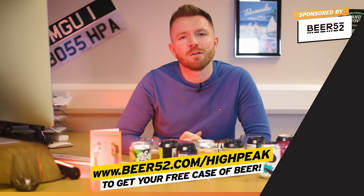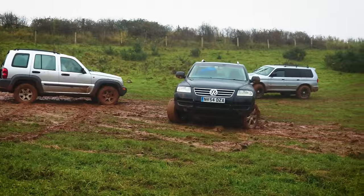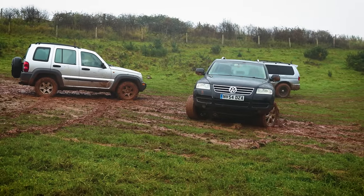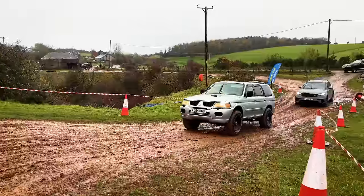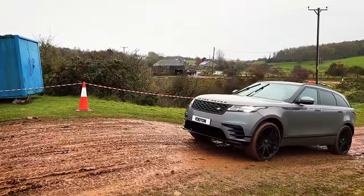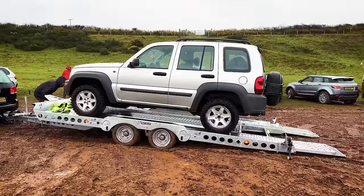Right, back to the off-roading. The lads from Transformation are in their cars. Andy's in the Touareg, which is his daily car. I wouldn't do that, but anyway. Liam's in the Shogun Sport, and Dan, because he didn't want to take his Range Rover Velar off-road, the big wuss, he's riding shotgun with me.